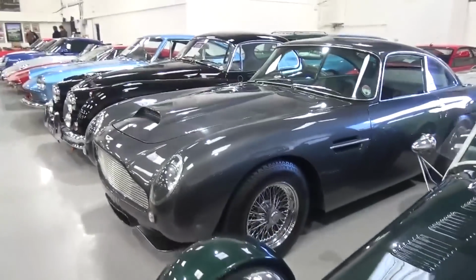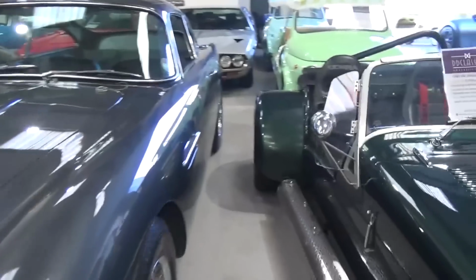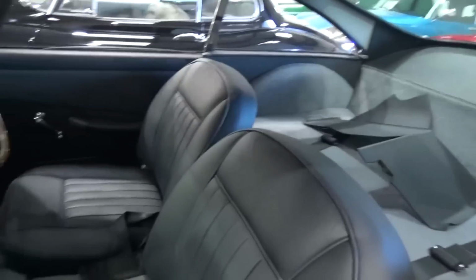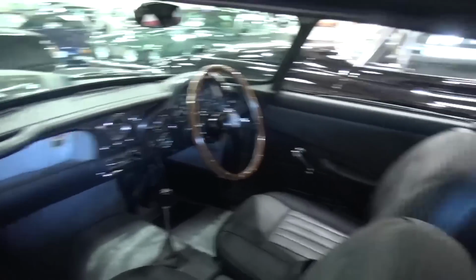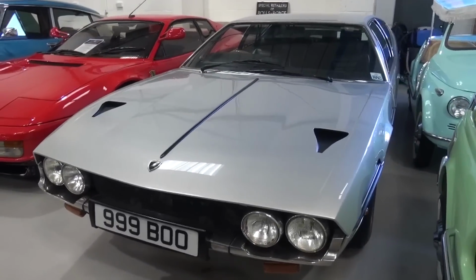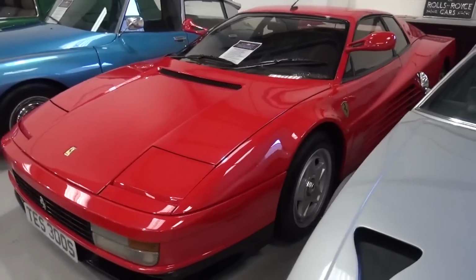To its right is an incredibly more expensive Aston DB4 GT. Next to this is a Lamborghini Espada, then a Ferrari Testarossa, and finishing off with the oddly shaped 1973 Citroën DS23.